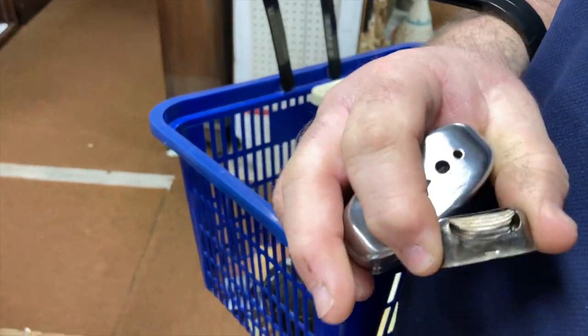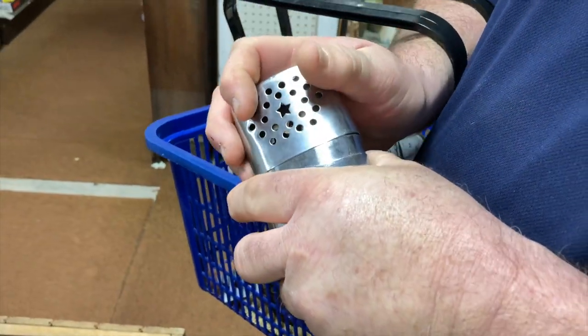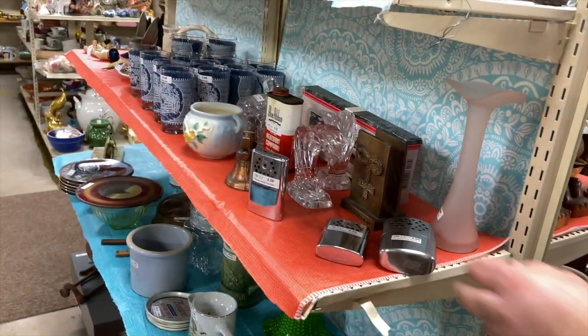Take this off, put the lighter fluid in there, light it. And I used to have a little socket and put it in. Oh, I had no idea.